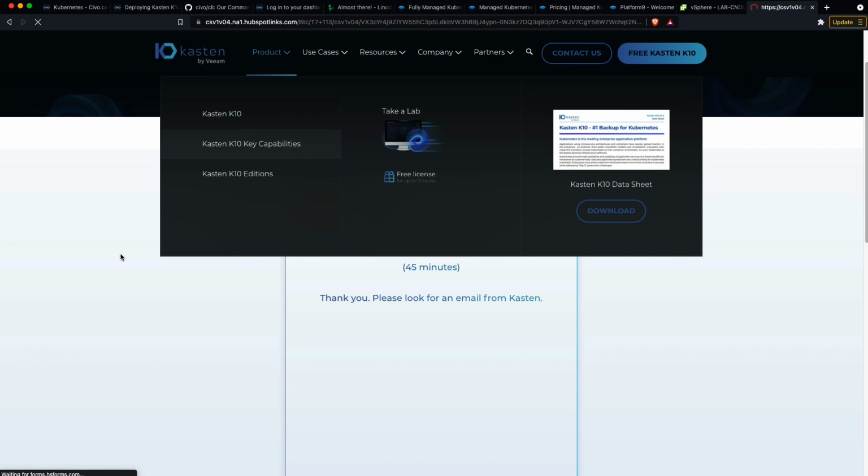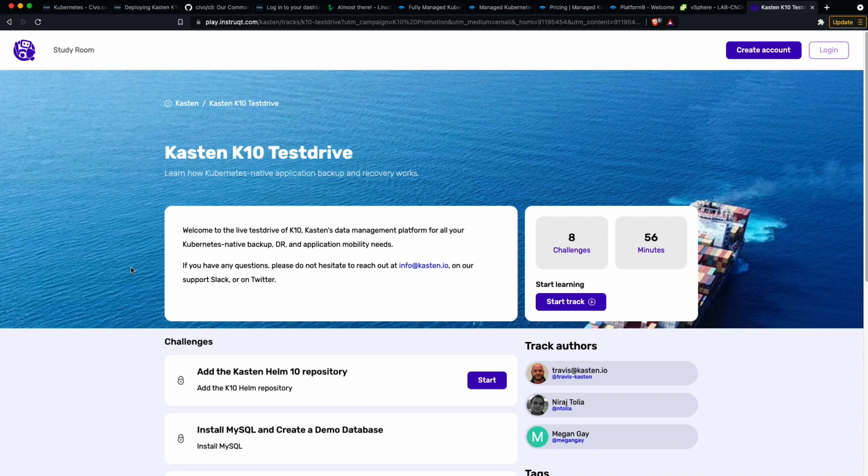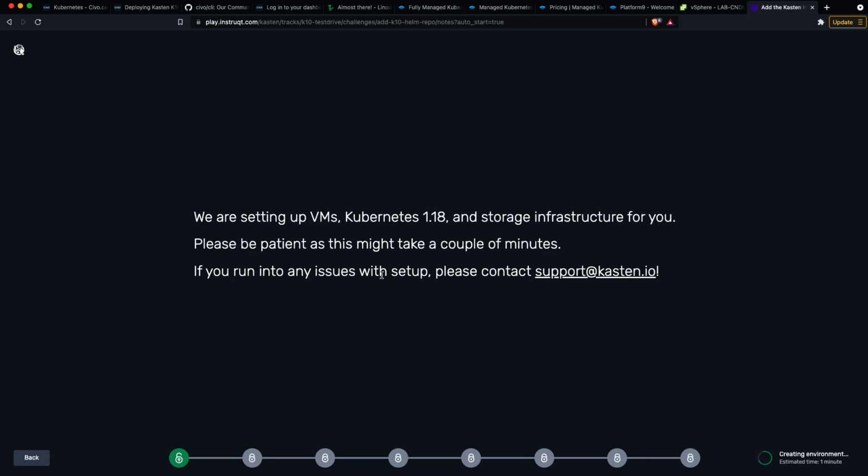And now what it's going to do is take us to an online lab portal. So let's let this load up. Now it says 45 minutes, but you can rock through this pretty quickly. So let's effectively start this track. Okay, so it's going to create the environment. And in the background, it's actually deploying a real live internet connected Kubernetes environment.